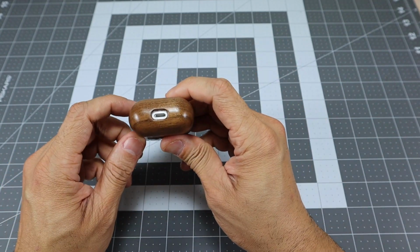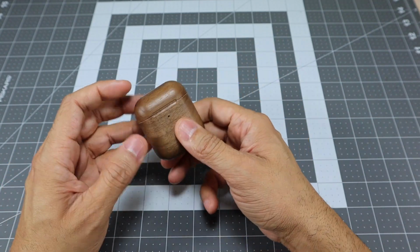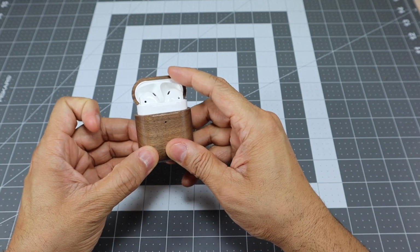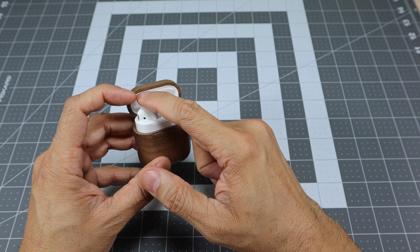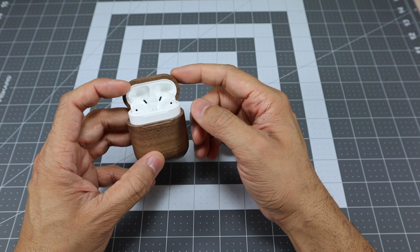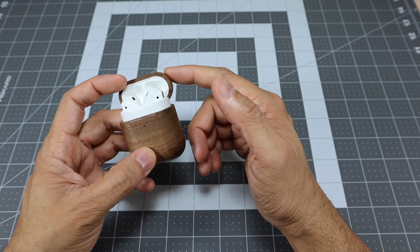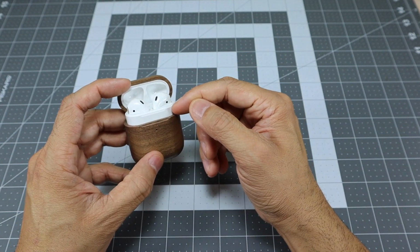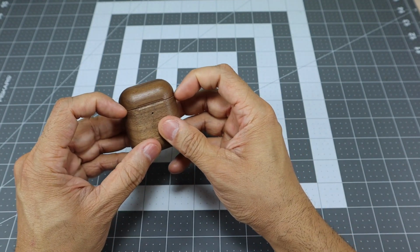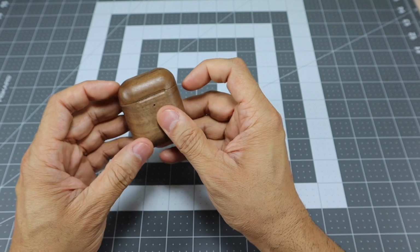Again, the opening on the bottom is there, so you can go ahead and plug in your charger. And when you need it, just using the little notch right there, you just push the case open. Because the top of the case stays on the top of the wooden case, the case for the AirPods actually comes up a little bit, which is interesting. I think the hinge mechanism actually makes it do that.